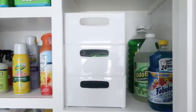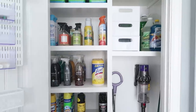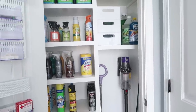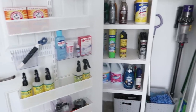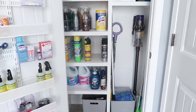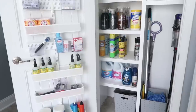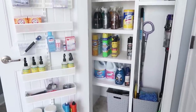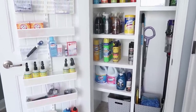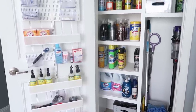I think the biggest thing with this closet, it's not keeping it organized, but it's making sure that people put things back, because they will grab an air freshener and not put it back. They'll grab a Lysol and not put it back. And I'm like, this is not the general store. I need you to put it back. I am really loving this closet so much. I think it's user friendly. I can see everything. I can access everything with ease, and I can see exactly what I need.